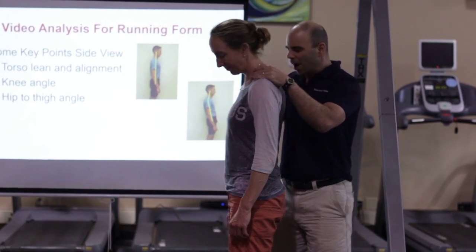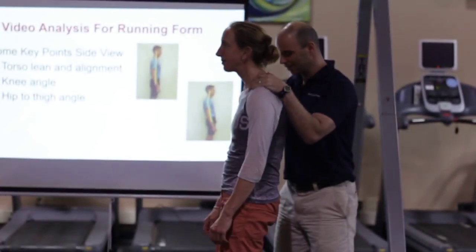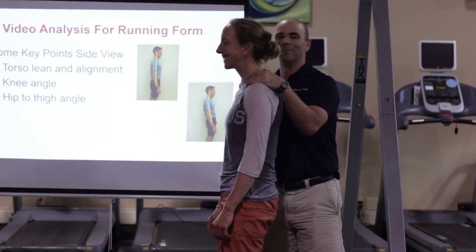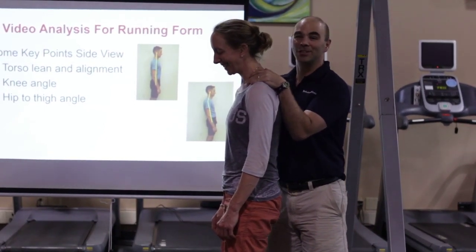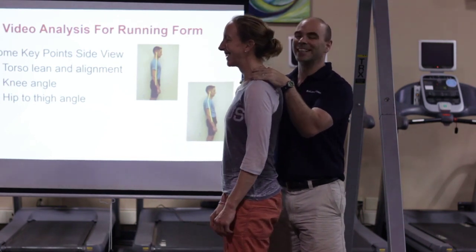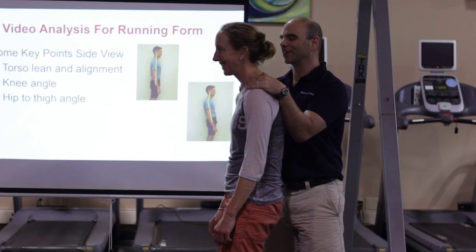Mm-hmm. Do you remember your old posture? Thank you. Is that true? Yeah, that's where you used to live, right? Yeah. Ex-professional cyclist who used to live here. And so, yeah. Not an exaggeration. So go back there for a second, you don't have to be exaggerated around.